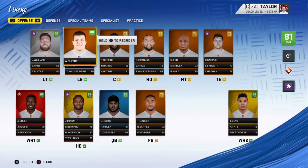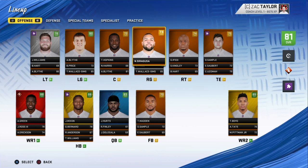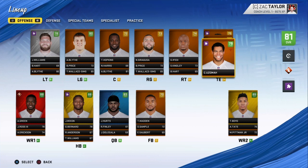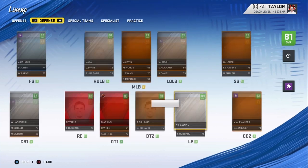So Hurts is moving up to an 83. Mixon is at an 88. Blythe is playing left tackle. Ifedi is a right tackle. So the line isn't even amazing. They're really just kind of average in a sense.